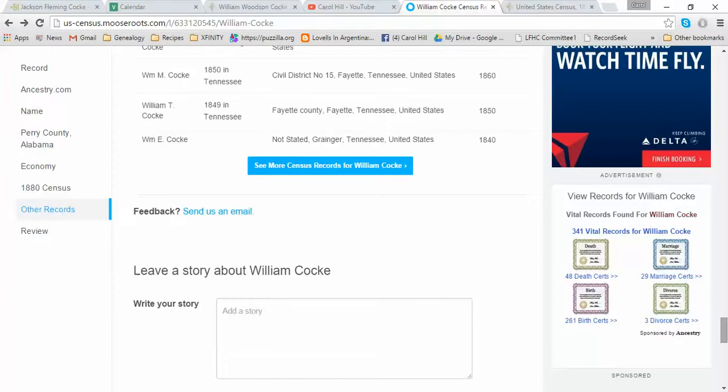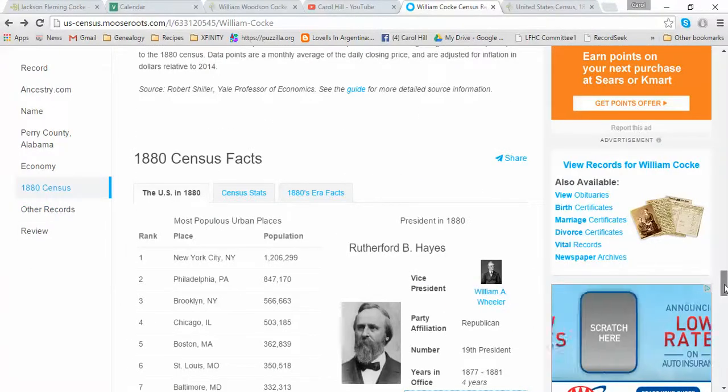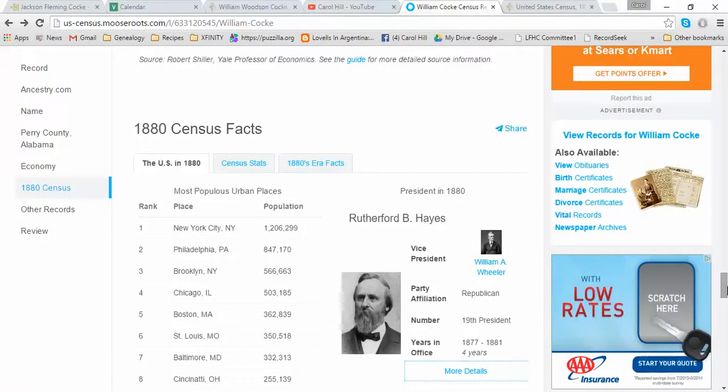I think my main complaint is just all these ads, because sometimes you accidentally click on something. And so I don't really like that, but you know, it is free, and so that's kind of what you have to deal with.